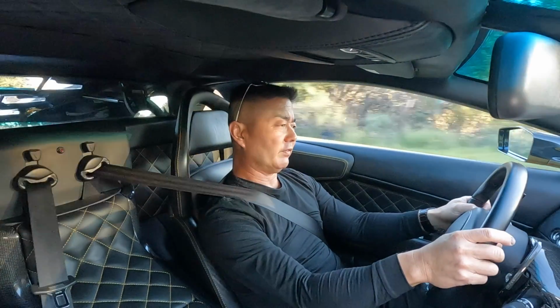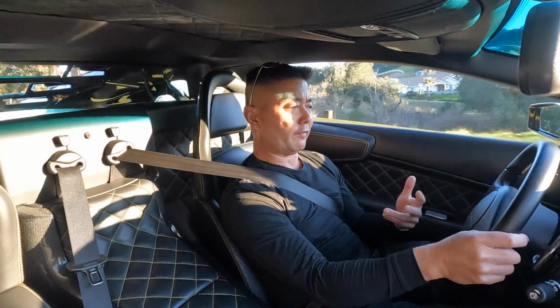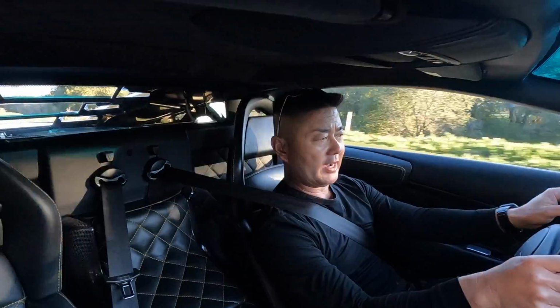Well, there you have it. You've got all the information that I've got as far as changing the front nose on the regular NSX to the Type S, and hopefully it'll help all of you out.